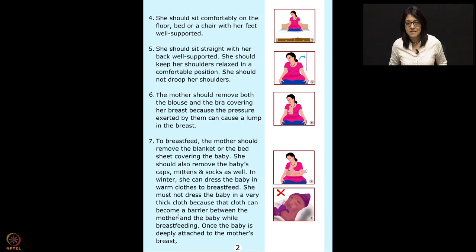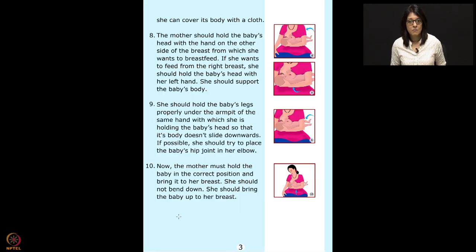And latching always gets affected if baby has too many blankets covering, mothers just don't understand where to hold the baby, okay? Once the baby is deeply attached to the mother's breast, then she can cover its body with the cloth. So once the baby is very well attached and mother checks the latch, then she can put the blanket on the top, so that way it will cover her as well as the baby. But while attaching the baby, I don't recommend any of those.